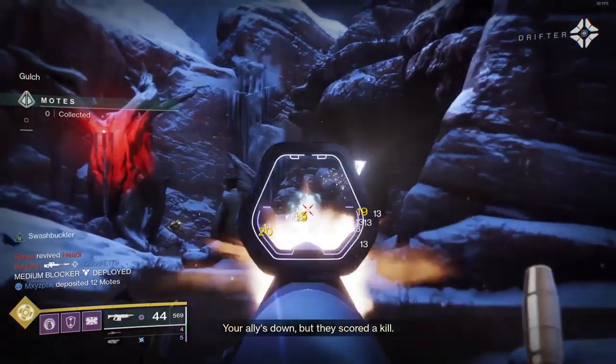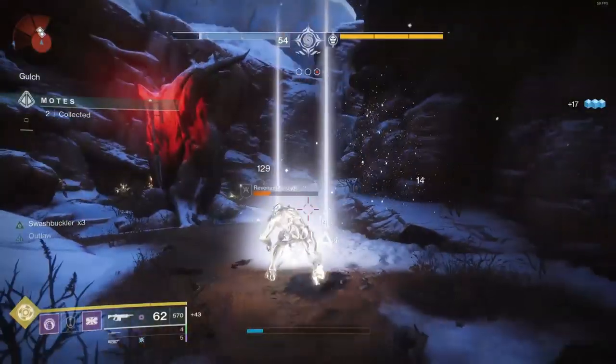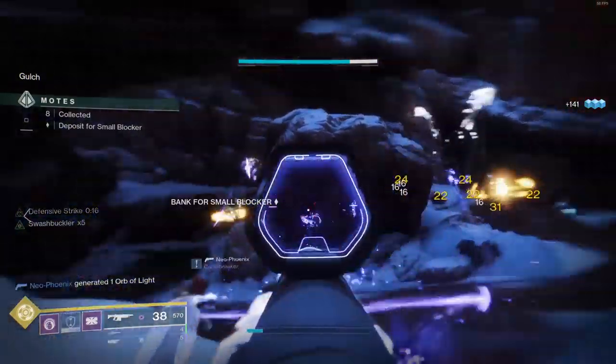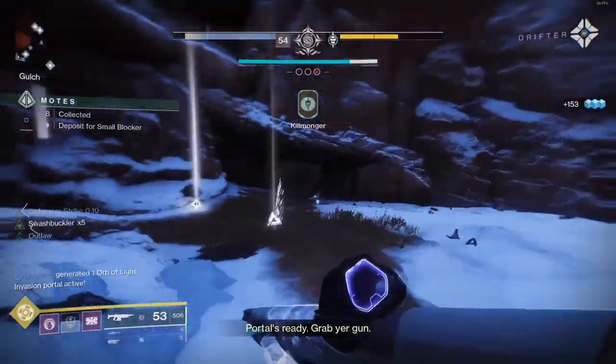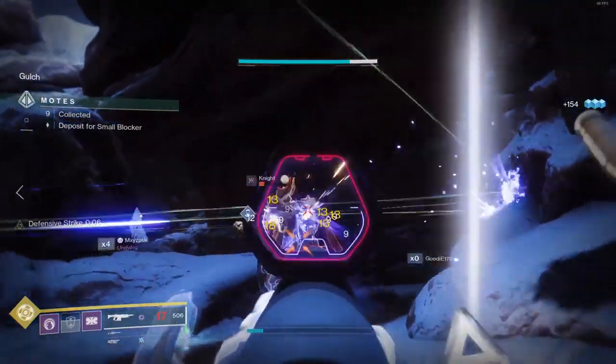I've never been this impressed with a weapon in so long. I don't know the last time I've been super, super impressed by a weapon, even an auto rifle in general. Auto rifles, as I said, used to be terrible. But now, look at this absolute shred. We get the Outlaw going. I am just deleting mobs everywhere. We got Killmonger just there. We're just absolutely shredding everything.